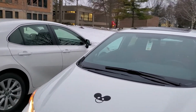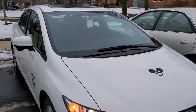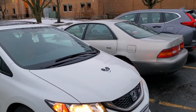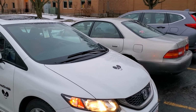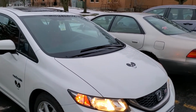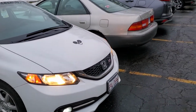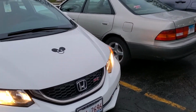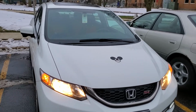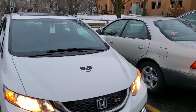So if you watched my 1-year ownership update review, you might have noticed that I said something about the tires, or about this being a bad winter weather car. Well, all you really got to do is get a set of winter tires and then you'll be fine. You put winter tires on this thing, you will transform it into a snowplow. It is that freaking good.